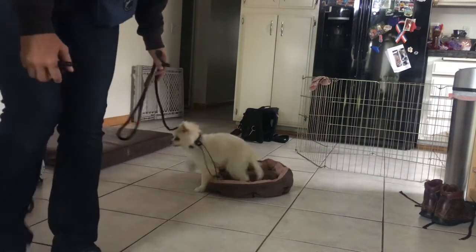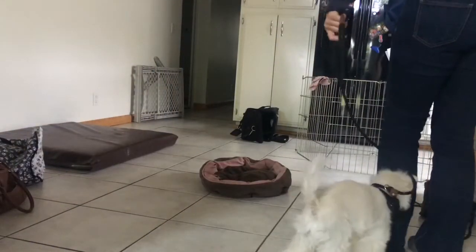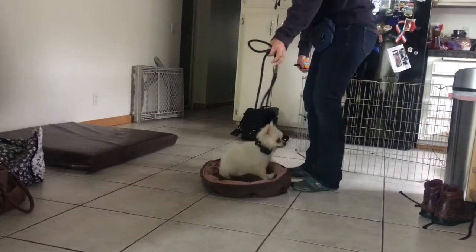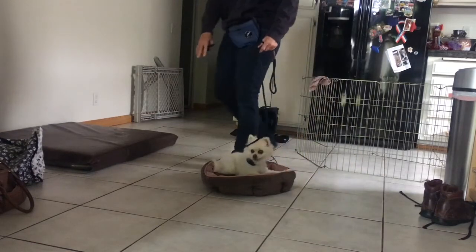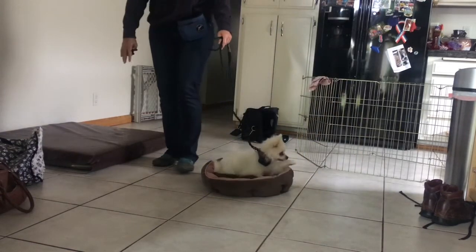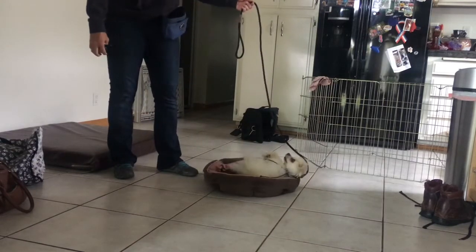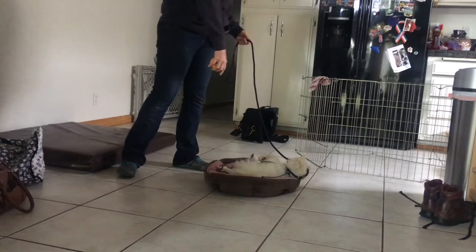Bobo, come. Good boy. Right here. Place. Good. So that time he found it himself, started to overshoot it, but fixed himself because he's just calming down a little bit. These are excitement stuff.